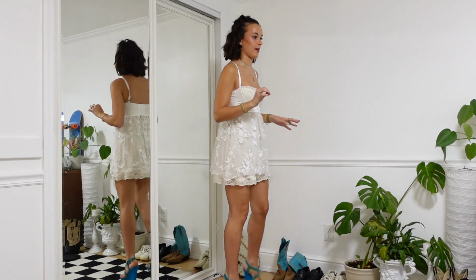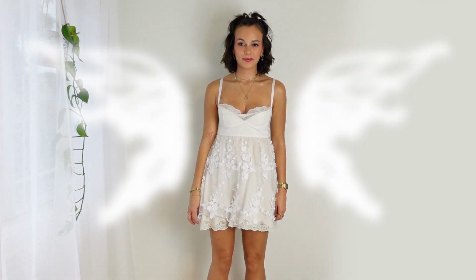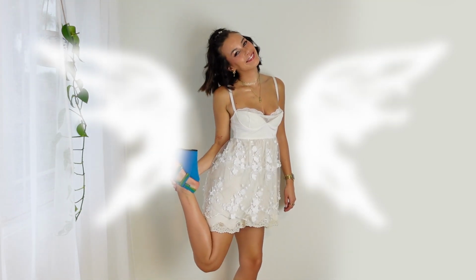I'm gonna say that and then break my ankle. Oh my god, these are so tall, but they are so cute. This is so cute. I'm getting married in this. I always say that, but I'm not getting married.